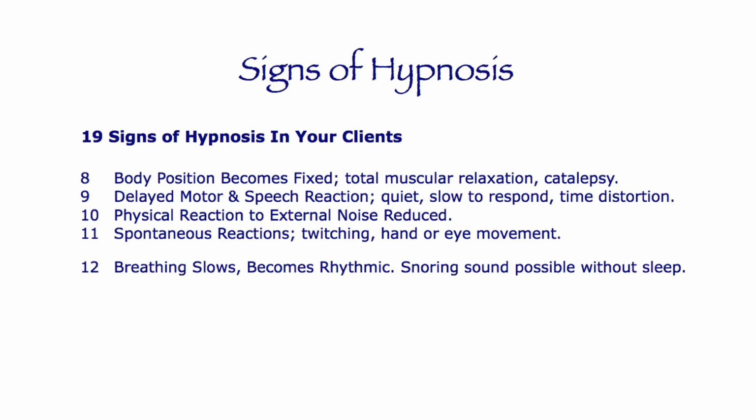So twelve, the breathing can slow and become rhythmic. So we'll start off suggesting that people slow their breathing and breathe rhythmically. We might suggest that at the beginning, but then you'll notice how people's breath changes. Now, it's also possible that people snore in hypnosis. It may be that they've gone to sleep, in which case you're going to need to wake them up and do some more hypnosis with them, because by going into sleep, they come out of hypnosis.